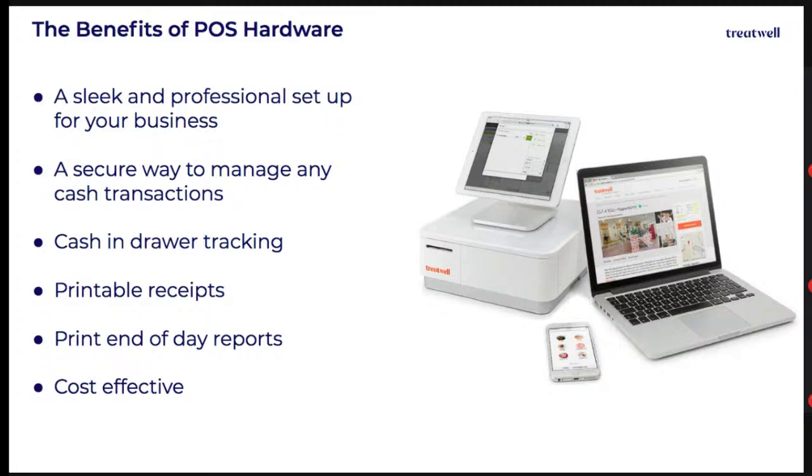It's really easy to set up as well. A lot of partners, it's literally plug and play. You connect it via Bluetooth as well. It's a secure way to manage your cash transactions. So the till doesn't physically open. You have to actually do it through Connect. So you're in full control, and you have full visibility of what goes in and out of the till on a day-to-day basis.